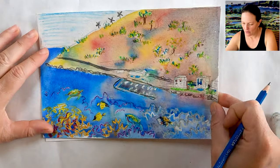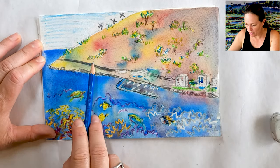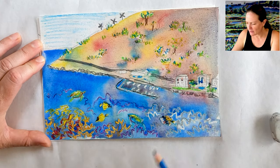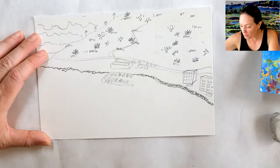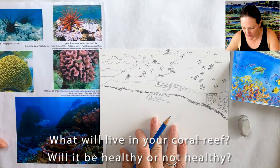And so now we did our sky. In this one, it's nice and sunny. We drew our hillside. And now let's do our coral reef. What do you want to have living in there? Now, here are some examples.